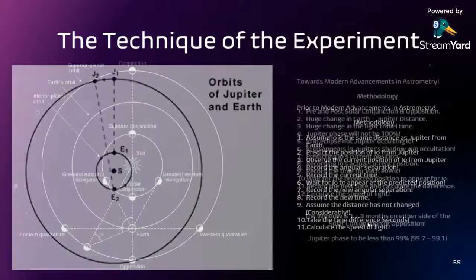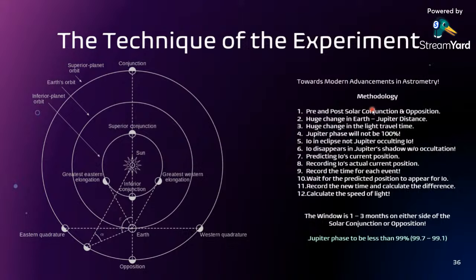So what we want to do is look at the pre and post solar conjunction and opposition. So you'll have a 1 to 3 month window on either side of the solar conjunction or opposition. So you want the phase to be anywhere from 99% to 99.7%. There's no way you're going to get Jupiter less than that. That's going to be when it's at its quadrants right here, where basically if you're on Jupiter, the Earth and the Sun would be separated at 90 degrees.